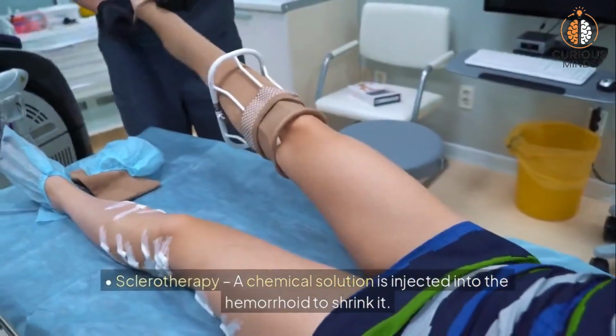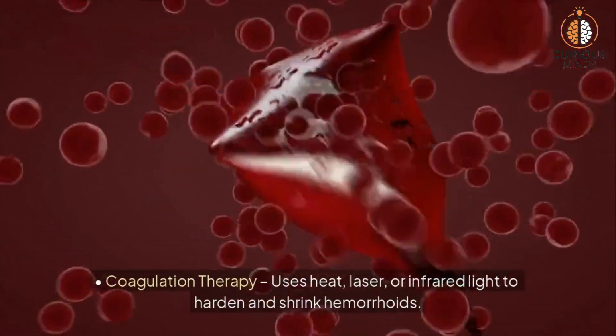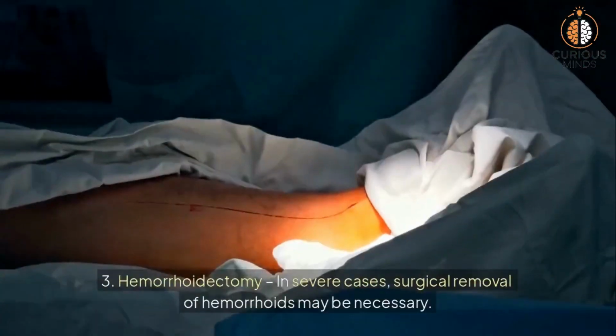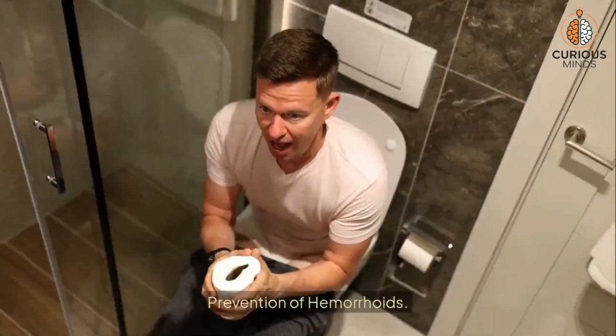Sclerotherapy. A chemical solution is injected into the hemorrhoid to shrink it. Coagulation therapy uses heat, laser, or infrared light to harden and shrink hemorrhoids. 3. Hemorrhoidectomy. In severe cases, surgical removal of hemorrhoids may be necessary.